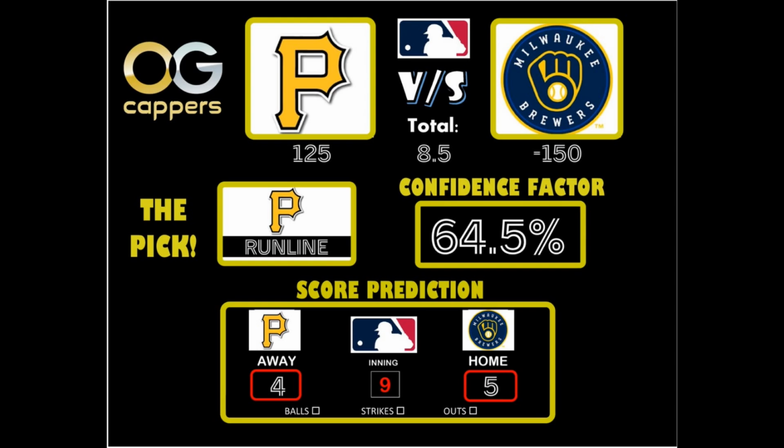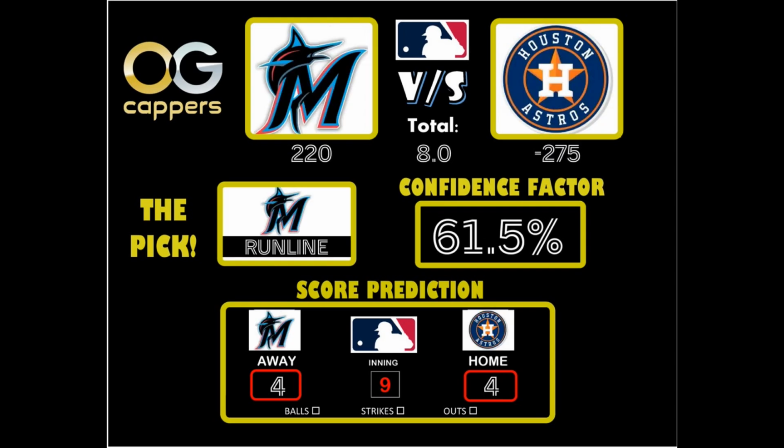Let's take the Pirates here on the run line. I have the Brewers squeaking this one out 5-4. So the run line play for us, 64.5% of the time, this will be the play. Let's take the Pirates.